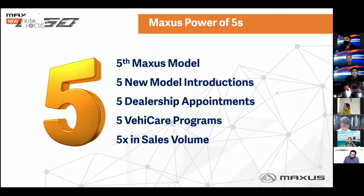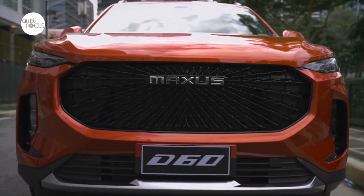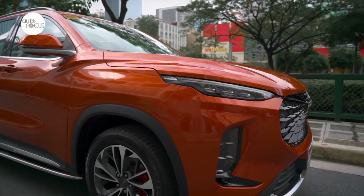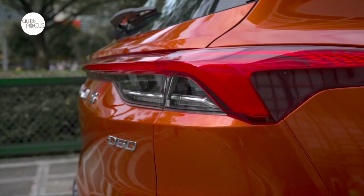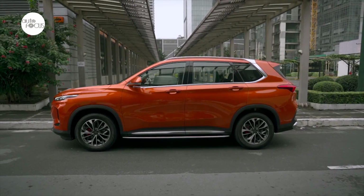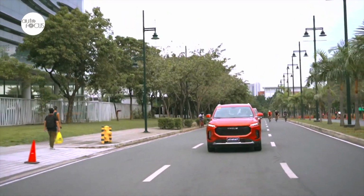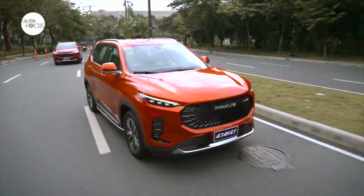For the case of the D60, the offering of the third row is unique, at least for compact SUVs at that price range. And that is the intent, to differentiate the product vis-a-vis the other models, and in turn also be a consideration of subcompact SUV buyers who would also want those 7 seats with that look of an SUV.